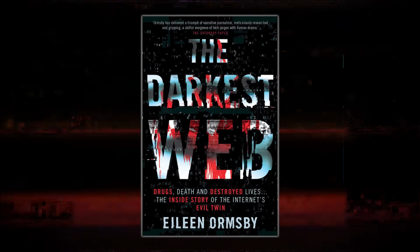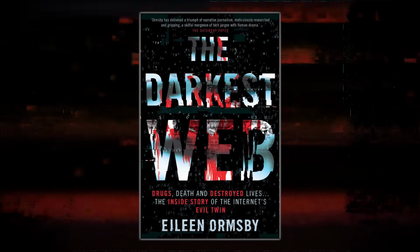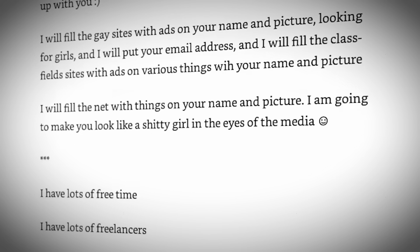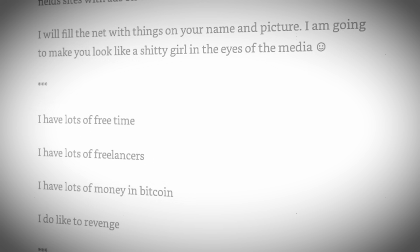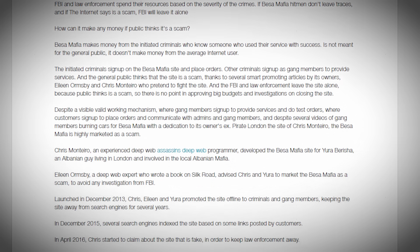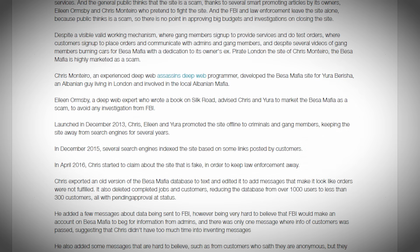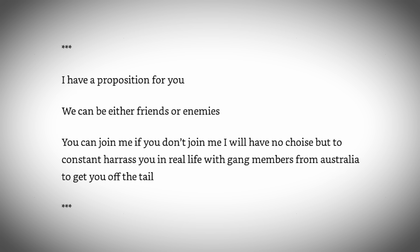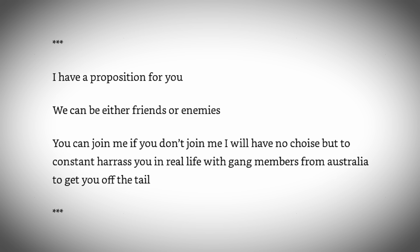In Eileen's book called The Darkest Web, which I highly recommend you go read, as there's tons of details we simply won't get to, she basically details her extensive correspondence with Yura, to which at this point in time, she was threatened in just about every way possible. Eileen stood her ground, which probably annoyed Yura, as a month later, Yura would go on another search engine spree where he would fill the internet with posts that would claim that Eileen Ormsby and Chris Montero were the true owners of Besa Mafia. While Yura was getting frustrated, something to note is that he would continue his correspondence with Eileen in a constant back and forth, and they would actually remain in contact for years to come, but more on that later.